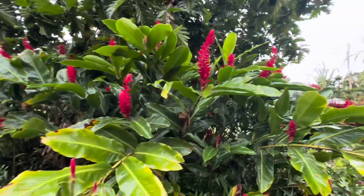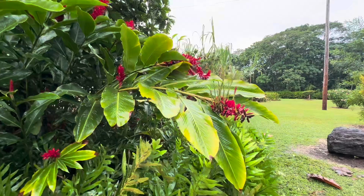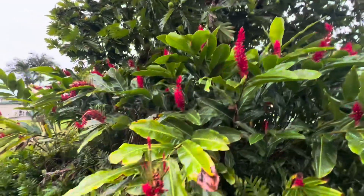It's pretty interesting. I'm not sure what these great red flowers are, what this plant is, but I really love it. I wish we could grow these kind of plants back home. As you know, they would never survive our winter, would they?